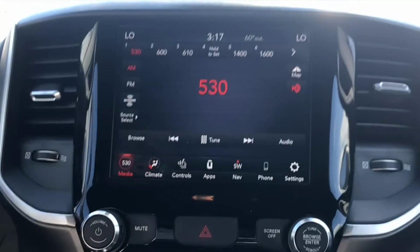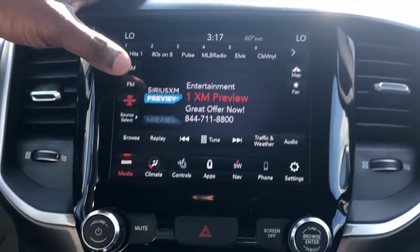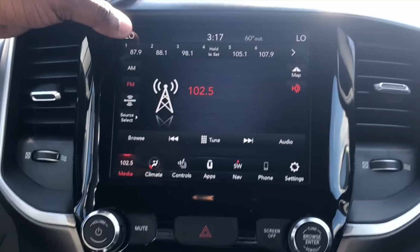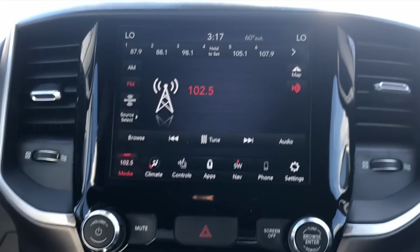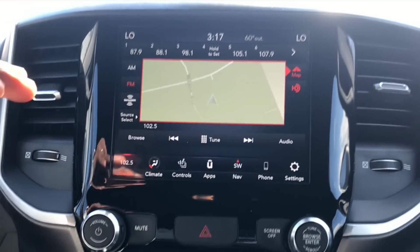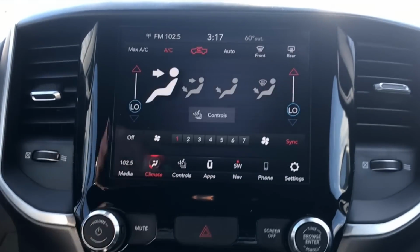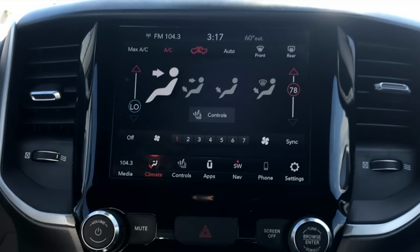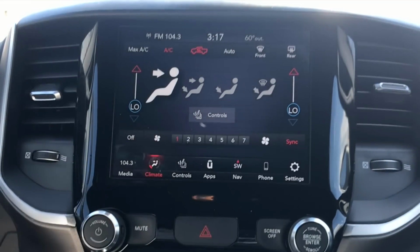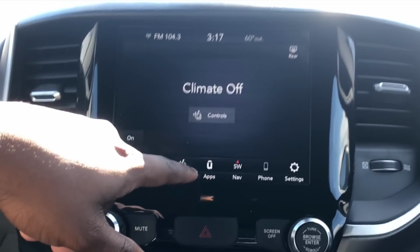And let's just go to media and let's go to Sirius. This is what you'll see with your Sirius. You have your FM and you also have your AM too. Keep in mind you will have high definition radio also. And if you would like to see your navigation on the screen, you can hit this button right on the side there. So to go back over to climate too, if you do want to sync your temperatures, the button is listed there. And if you want to turn it off, you have the button right there too.